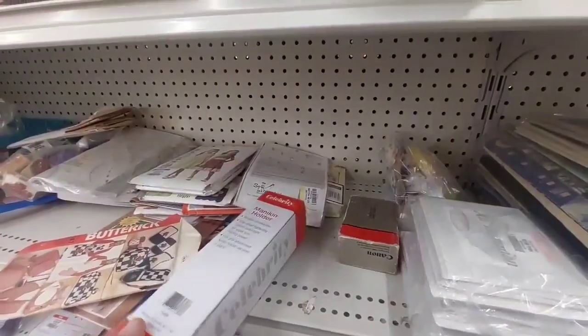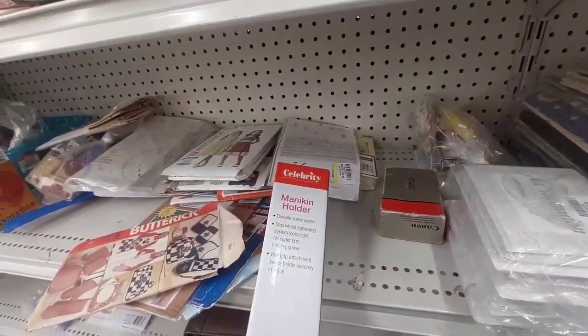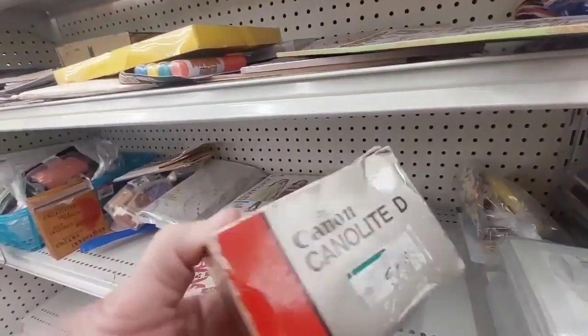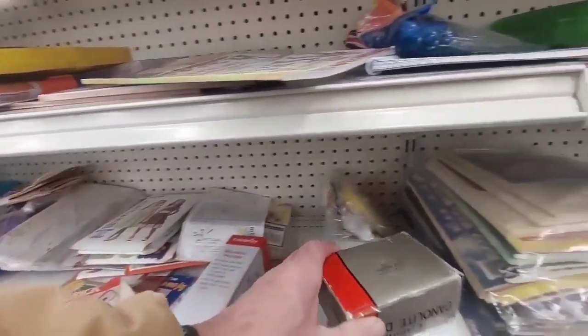I couldn't quite figure out that. It says something like a mannequin holder, and I'm thinking, what? I didn't figure it out. Here's a Canon Light D, which is all taped up, no price, but I'm pretty sure it's an electronic flash.